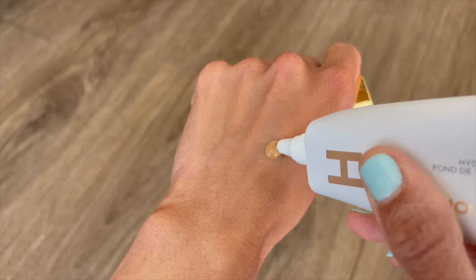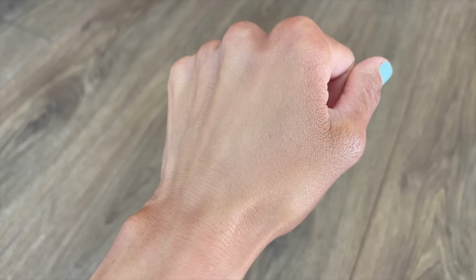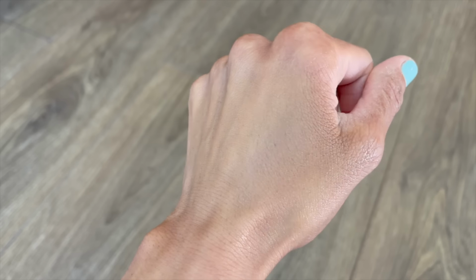I would say it's a little light if I had to guess, but I would always rather go a shade lighter than a shade too dark, because if you go too dark, you just can't lighten it up afterwards, versus if you go a little light, you can put bronzer and a darker setting powder if you have to get things to match. Plus, with it being a tinted moisturizer, you have a little bit more flexibility in terms of the color match.